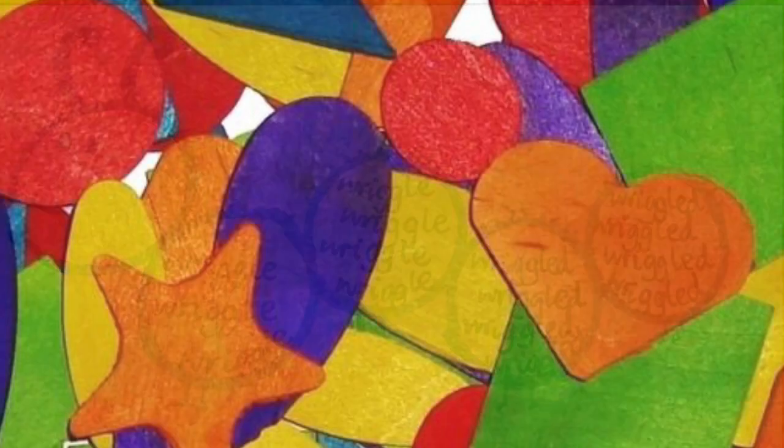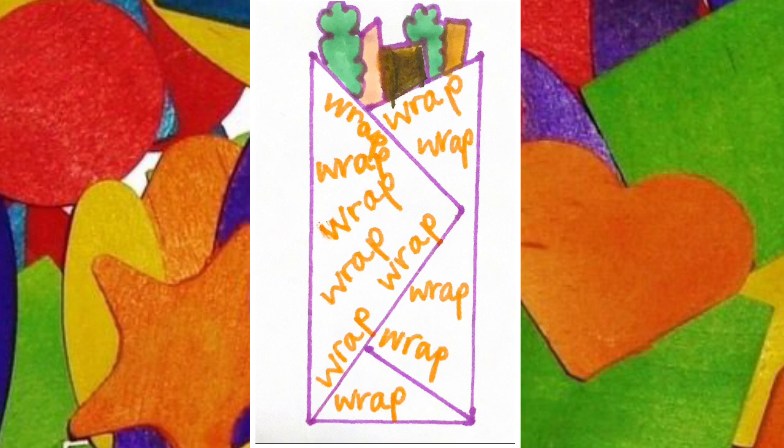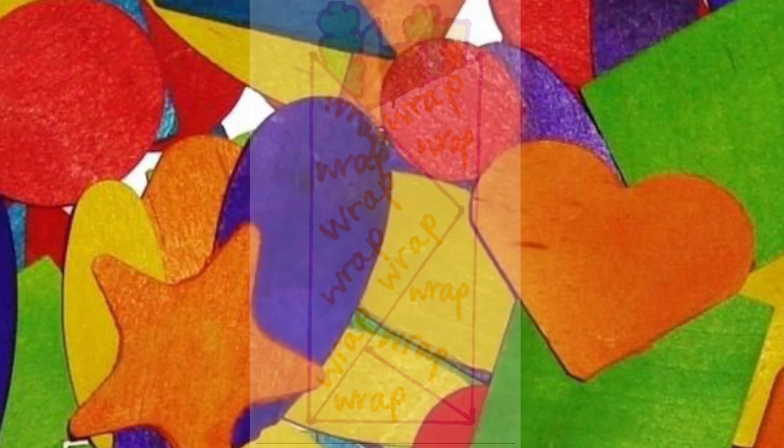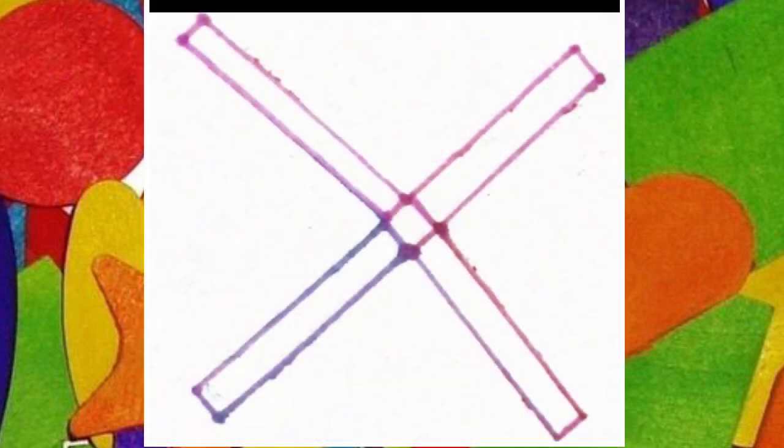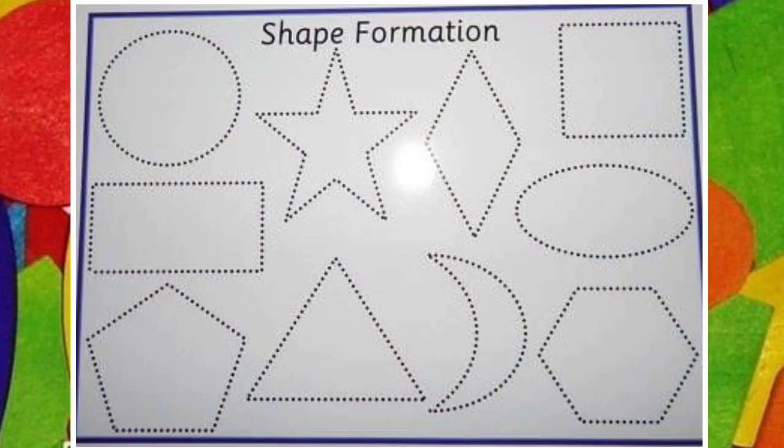This time, two kind of triangle shapes and lots of rectangles popping out the top. It's a wrap, like we saw in the beginning. Now we've got rectangles joined together in the middle to make like a cross shape, so I've written the word wrong.